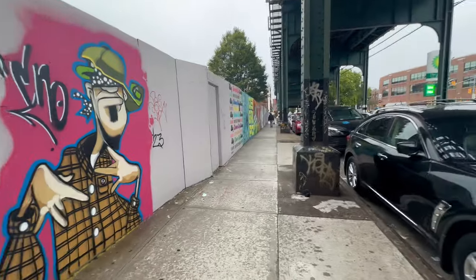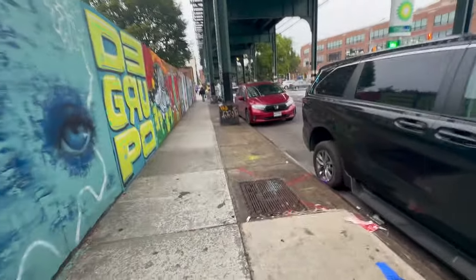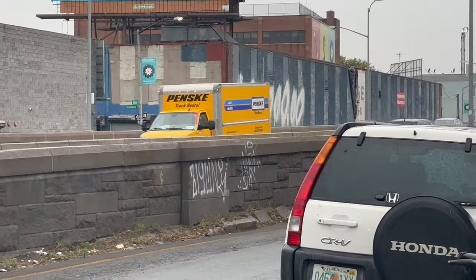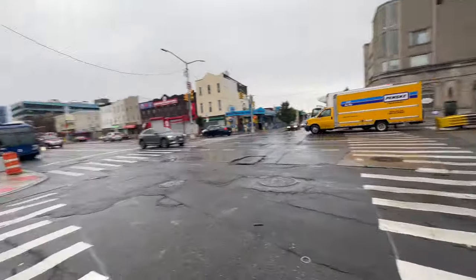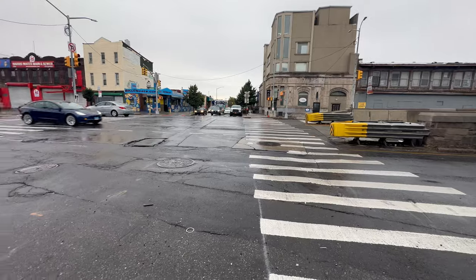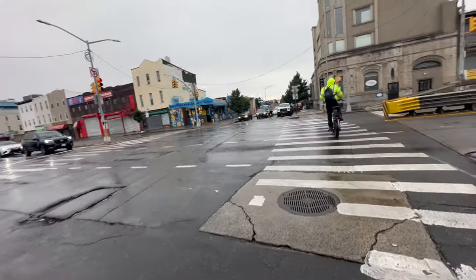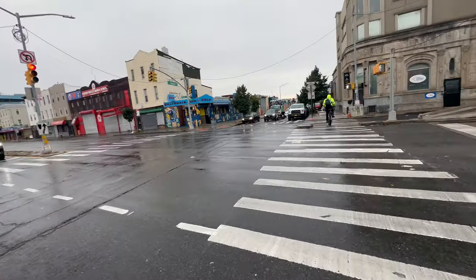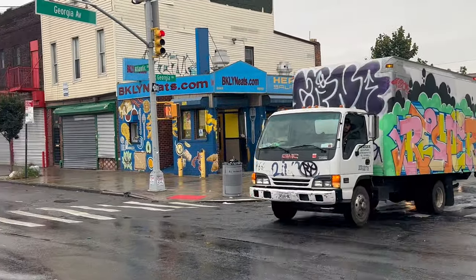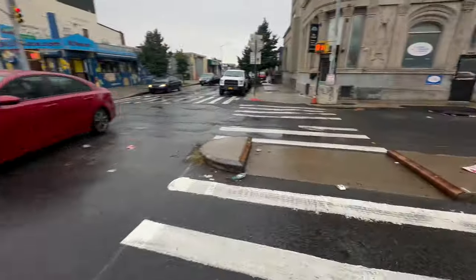Nada on this side. All right. All right, so we're about to go over to that side there. I wish I would have had the drone working to be able to catch that, but battery died, so it is what it is. We on Georgia. It's Georgia and Atlantic. We're about to go over to Williams. Let's get that. Keep moving.